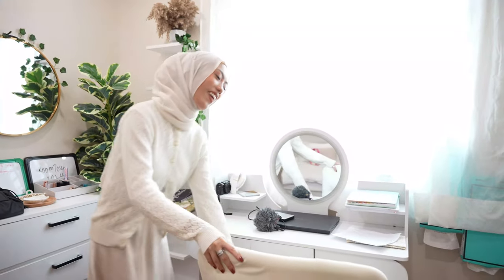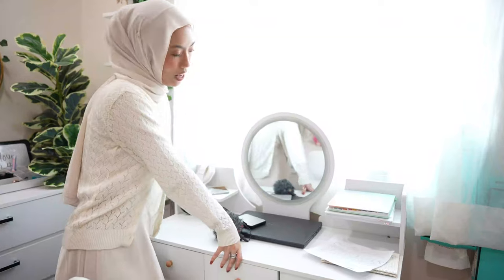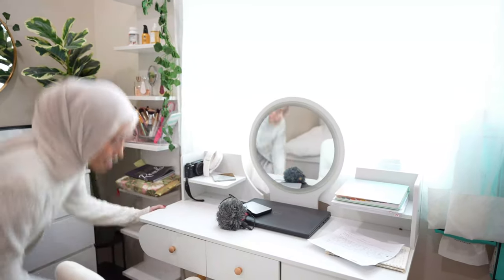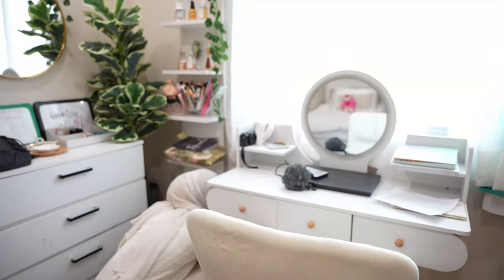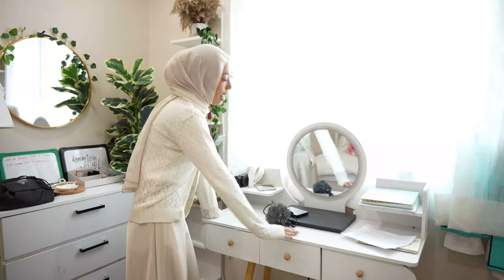This part, oh my god, I'm so excited. So this desk is from online too. And you can turn on its light. Patience. Wait, where is it? 2 hours later. It is my desk, my makeup desk.